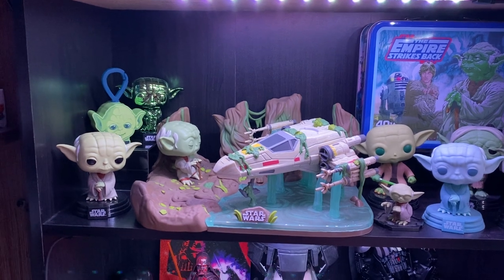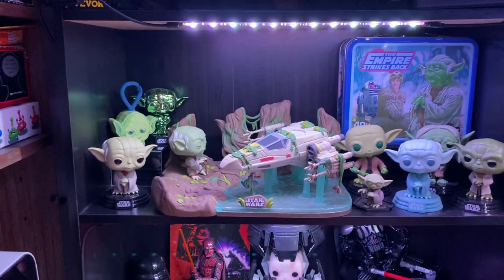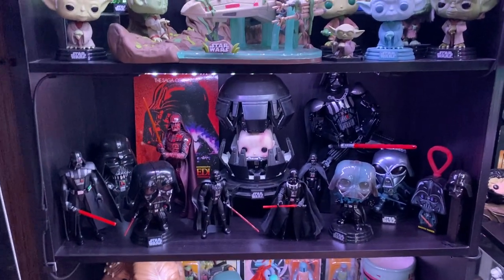If you have your mind right, you can attack any heavy challenge in life. And we will be confronted with so many of them. So I just thought that was beautiful. But it's my favorite scene in the whole saga. Yoda's my favorite character. And got a Yoda shelf. One down, we got a Vader shelf.